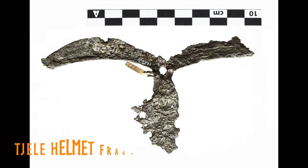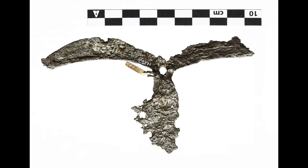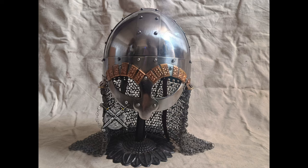In Denmark, the Tjele helmet fragment is a Viking Age fragment of iron and bronze, and it is the eyebrows and nose guard of a helmet. It was discovered in 1850 near a small town called Tjele, north of Viborg, on the peninsula of Jutland.